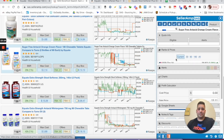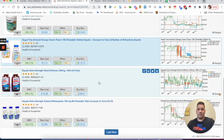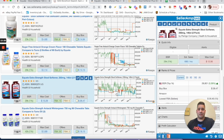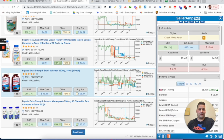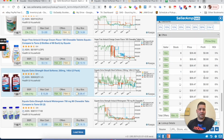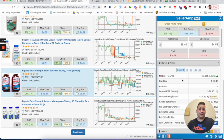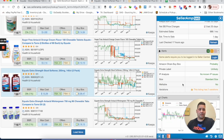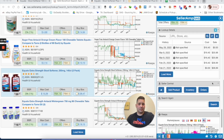Let's see here. I don't think we're getting each one for $2.14. So I'm just going to kind of move by that one. Equate. Okay, so let's see what's going on here. It looks like I've looked at this before, or someone on the team has. That's a nice part about SellerAmp. You can see the history. So obviously, let's see here. It looks like we looked at this a couple of times.